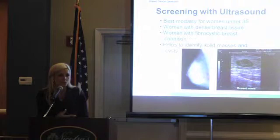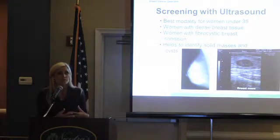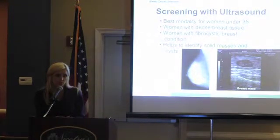If women have very dense breasts, women that have fibrocystic breasts, we use ultrasounds. Also, if we feel a lump in the breast, then we may do a mammogram along with an ultrasound to try to identify what that lump is. Ultrasound shouldn't just be for everybody because it's very technician dependent, and so things can get missed, so we don't rely on ultrasounds as our main screening tool.